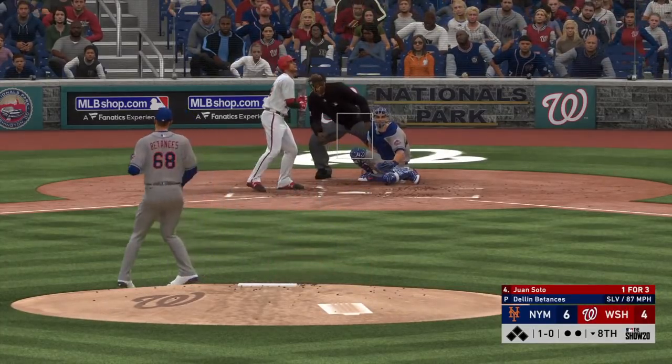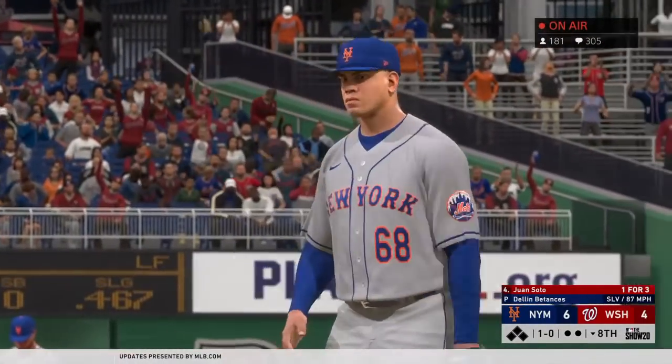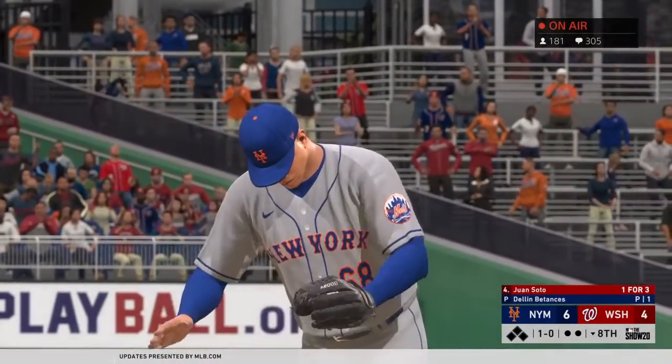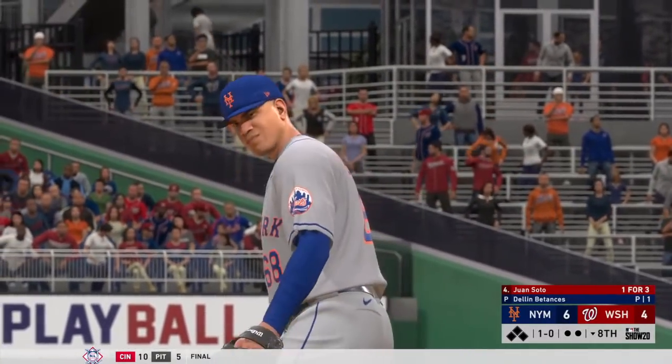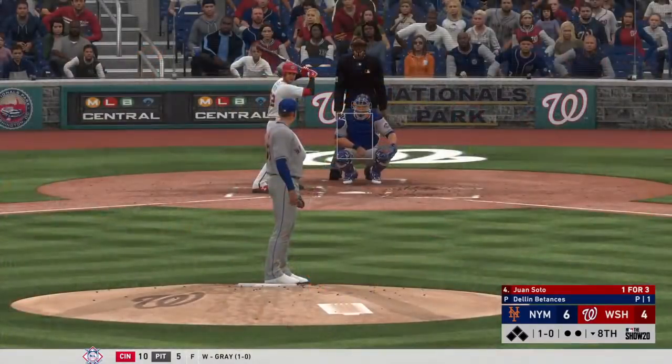Yeah, Matty, it's always a little frustrating when you square one up. You hit a solid line drive like he did, and all you have to show for it is a jog back to the dugout. That can get in your head for a little while.